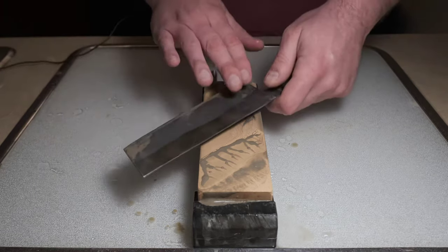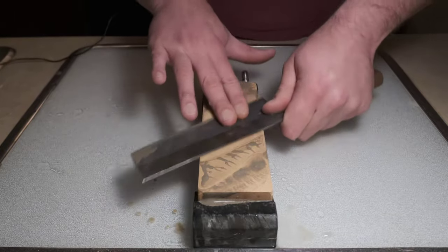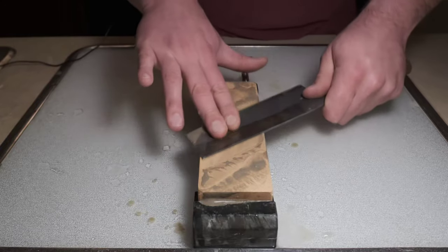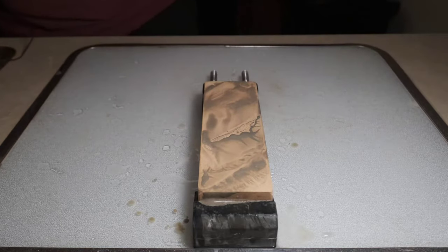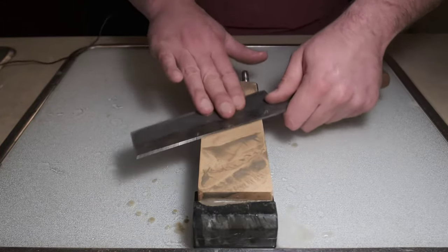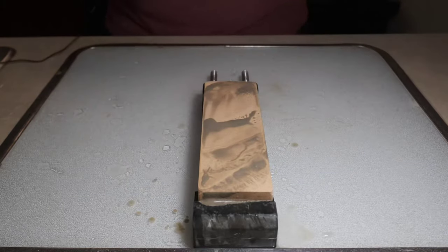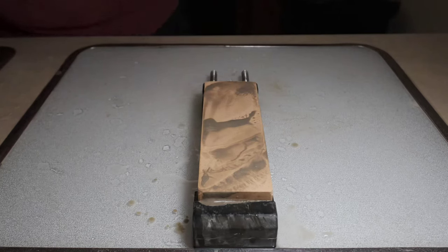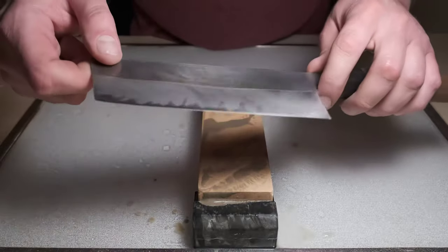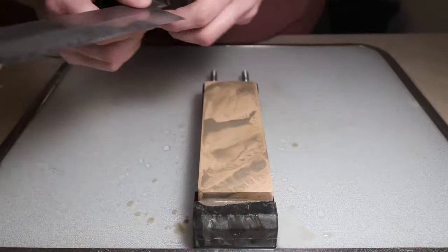One more run over with it. And just a little heel cleanup. All right, there's probably another area we could have cleaned up here, but it's not going to be a poor representation of the scratch pattern. You'll see it. It's not a big deal. All right, we're just letting the last little bit of water there evaporate away. And here's what we are left with. Let me try to get it with a towel.